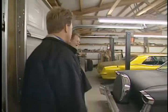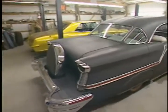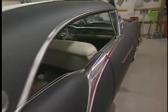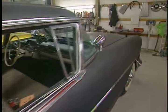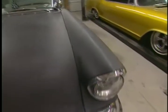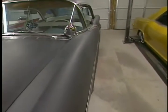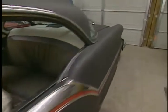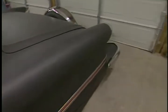What is the story with this car? Well, I bought this old car several years ago. Didn't have any motor in it, and I bought it sight unseen, and I presumed that it was a two-door hardtop. So it was in Illinois, and after I got up there, it was a four-door hardtop. Yeah. So after driving that far, I'm going to bring something home. So I did bring it home, and did a little work on it.